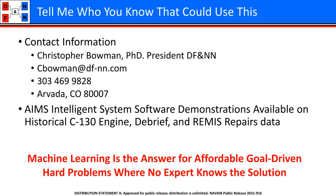The next phase of this SBIR Phase 2 is the ECP, where we now are able to provide a sole source application of this AIMS technology to any potential customer who has instrumented data for which you would like condition-based maintenance, abnormality detection, and recognition applied. Thank you.